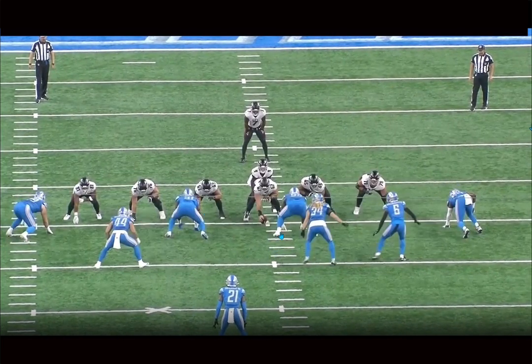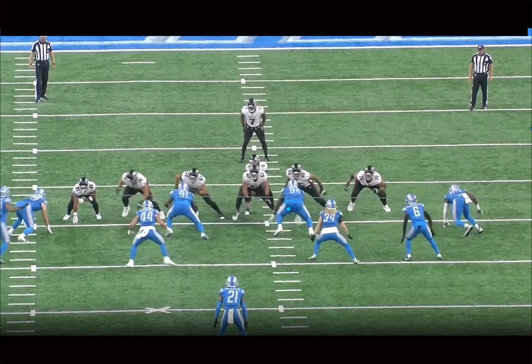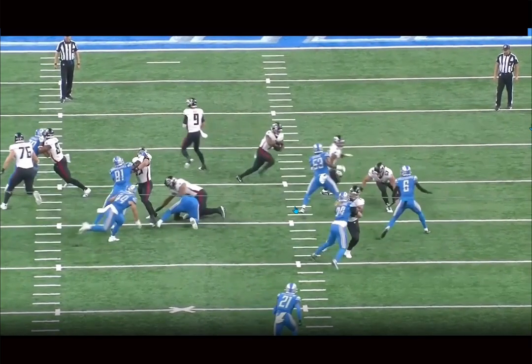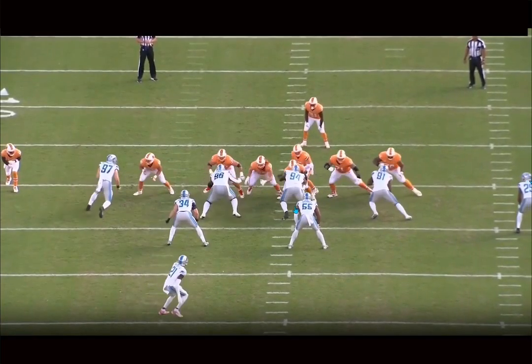And then this will also happen when he faces true combos and he gets pushed down, and they actually play with good leverage and the offensive linemen give a good attempt at a combo block. He can find himself in some struggle situations.